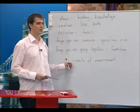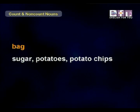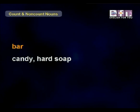Units of measurement. Let's have a look at some units of measurement now. We have a bag. We can use a bag of sugar, which is non-count, or a bag of potatoes and potato chips, which are countable. We have a bar. A bar of candy, uncountable, or a bar of hard soap, also uncountable.